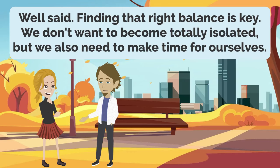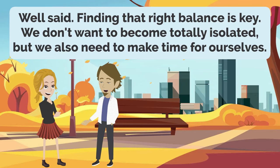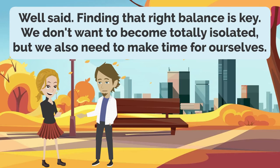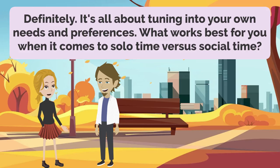Well said. Finding that right balance is key. We don't want to become totally isolated, but we also need to make time for ourselves. Definitely. It's all about tuning into your own needs and preferences. What works best for you when it comes to solo time versus social time?